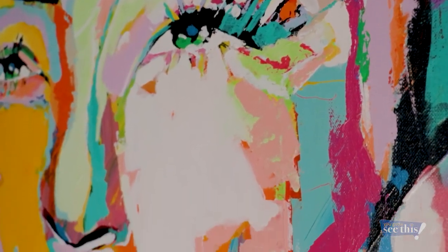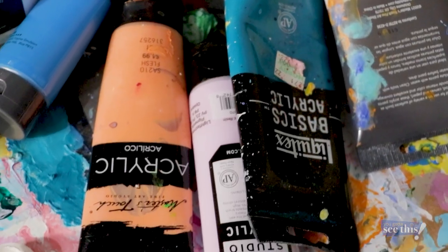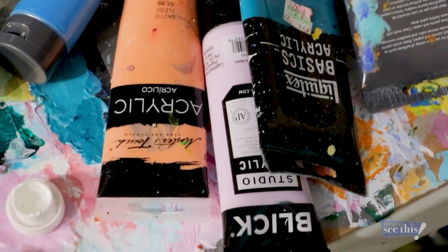Amid his newfound focus and inspiration, a friend of the couple mentioned an upcoming art fair in Peoria Heights. And she said, why don't you put in some of your work and see if you get accepted. And I didn't really know about art fairs, how the process went.